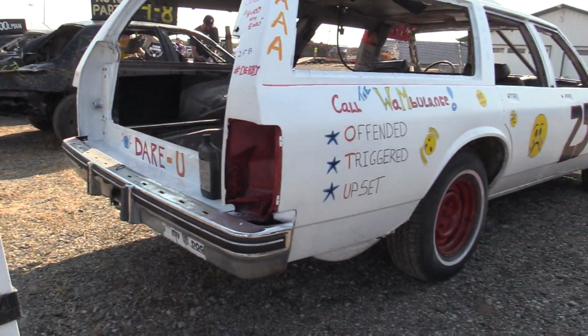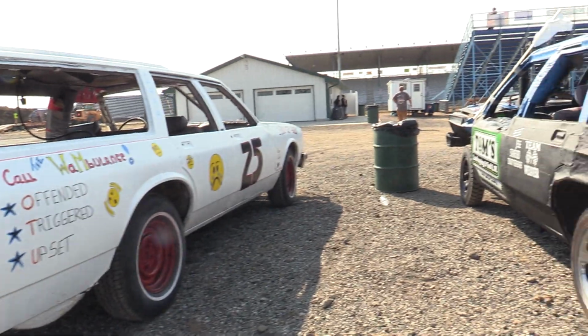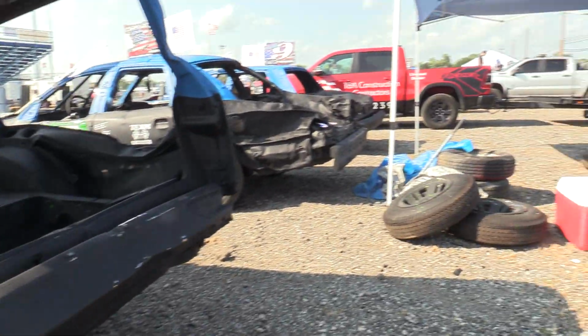Yep, this car right here, she's driving that. First time ever. She says she's waiting for that first hit.